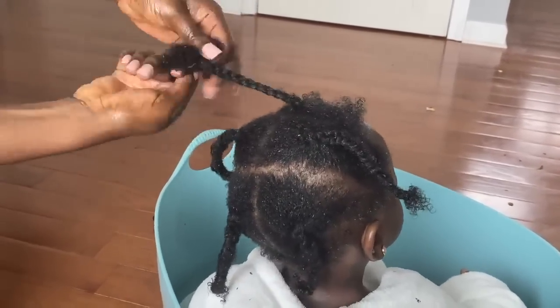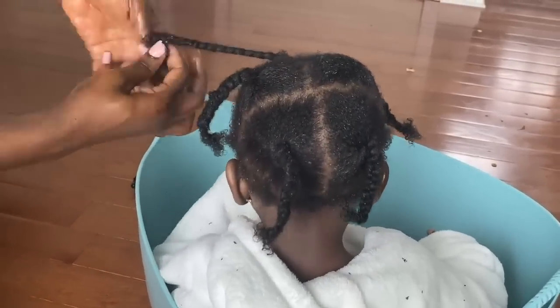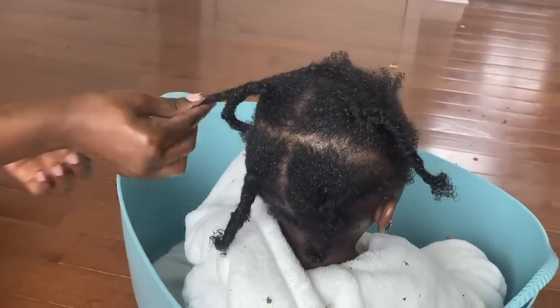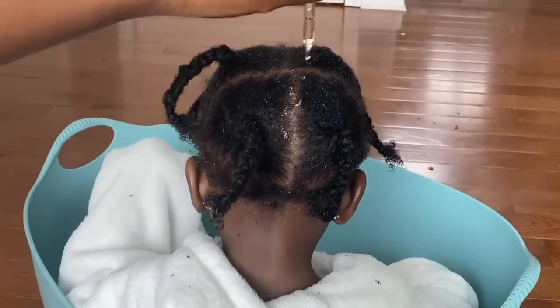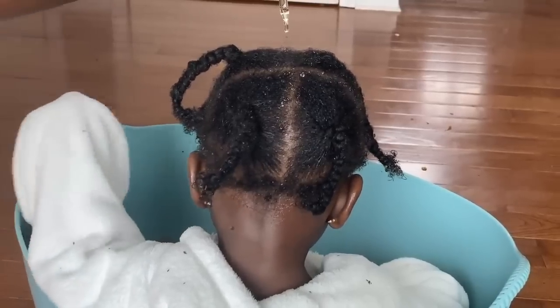So as you can see here, I did use my finger to part through her hair because your part does not need to be perfect. The most important thing is to massage the scalp with the oil and to also braid it so it doesn't get tangled. So after braiding it, I'm just going to go ahead and use the dropper again, put some drops of oil on her scalp, massage it in, and just let her hair be.